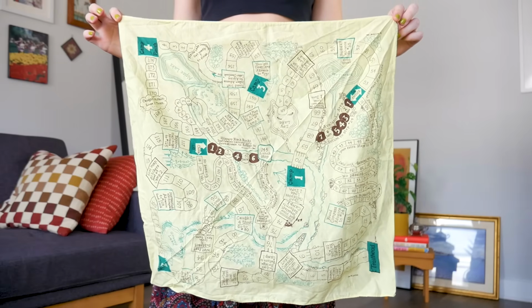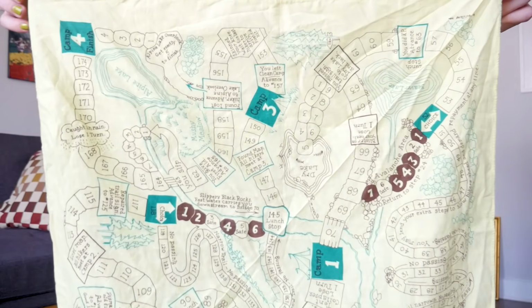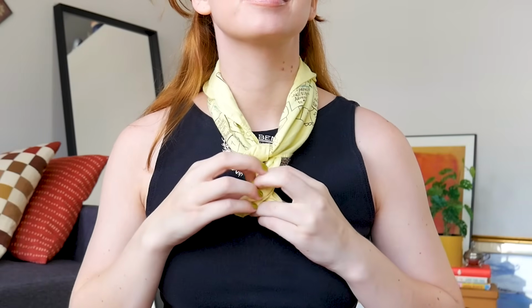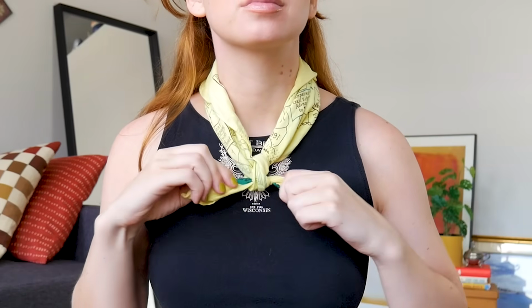I've really been on a bandana little scarf kick lately. And this one is everything to me. Look at this. It is a camping themed board game printed onto a bandana. I mean, that's just so good. I love this so much. Honestly, this color scheme is not something I would necessarily normally wear. And I did hem and haw about this for a bit at the thrift store, but I figured it would be so fun and cute.